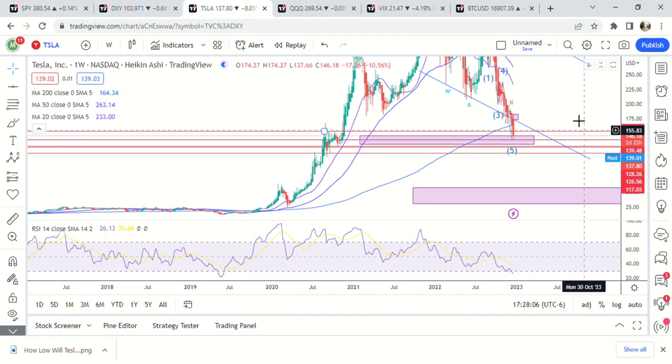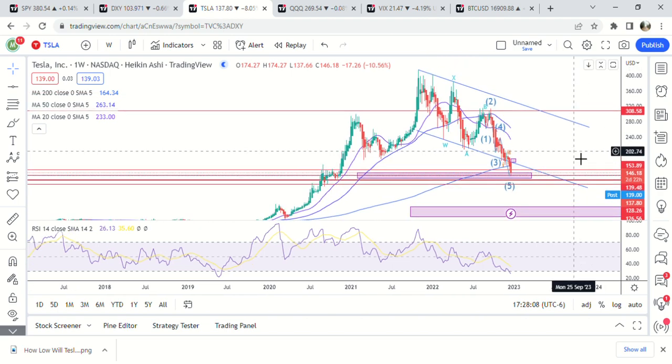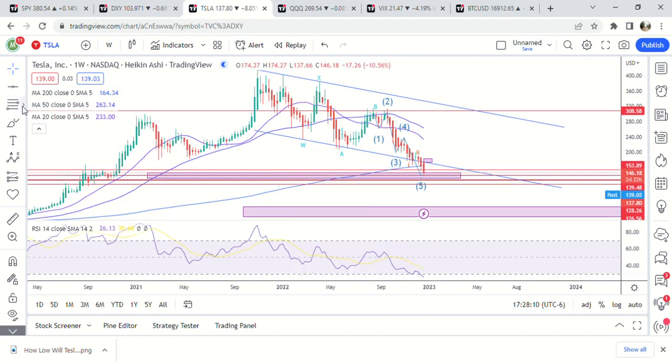Tesla, I went over in the other video. I'm looking for 117 to 120. It's a WXY pattern, which means we have ABC patterns everywhere. So we have ABC, ABC, ABC. So WXY for the whole pattern.